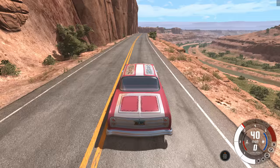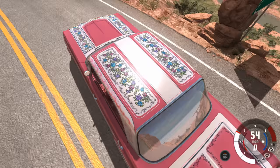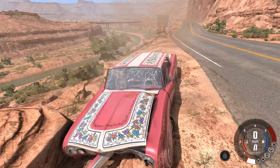And in the future, I want to make a full video of just trying some things out that I want to try out with this, but that's just to give you an idea of what the Lowrider is for now, and get a good look at the paint job, because that's a neat paint job. Look at that roof. It's like hand-drawn looking, and oh no, I ruined my paint job. Forget about everything else, I ruined the paint job.